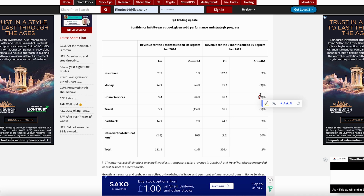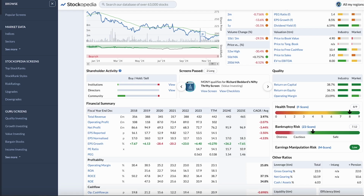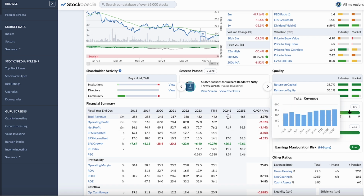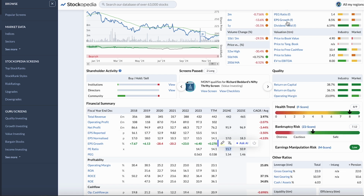But still, even if it doesn't come back, I'm still going to sit on a 6% dividend yield here, and hopefully they'll still be able to drag up the profitability and revenue. Analysts are forecasting still decent drag up in revenue and profitability. 11 times earnings, that's still quite historically cheap to what it normally is, which is around about 18 times earnings.